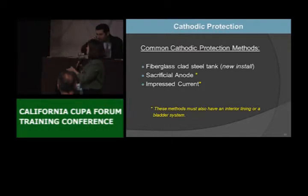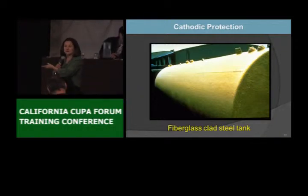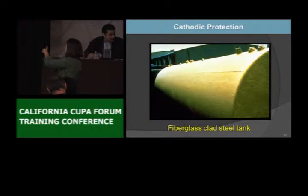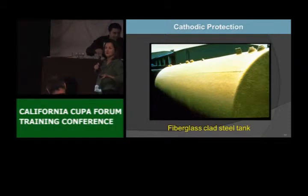Okay, so we're going to go into detail about the sacrificial anodes and the impressed current system. But before we get there, I just want to show you a picture of what the fiberglass clad steel tank would look like. So it has the familiar shape of a steel tank, no ribs as you would find for fiberglass tanks, but it has that thin coating of fiberglass. So that's going to protect everything from the backfill, being in contact with that backfill or soil.